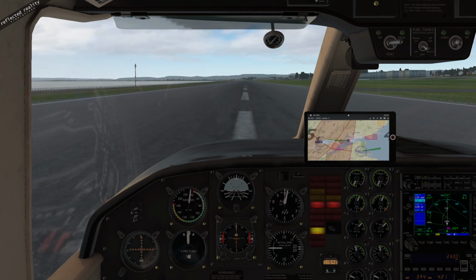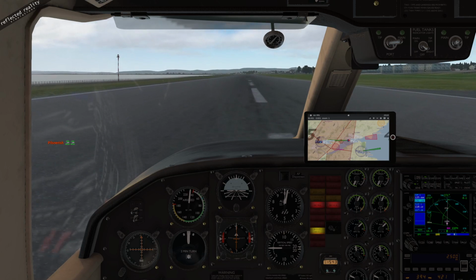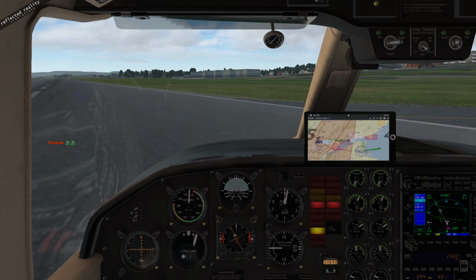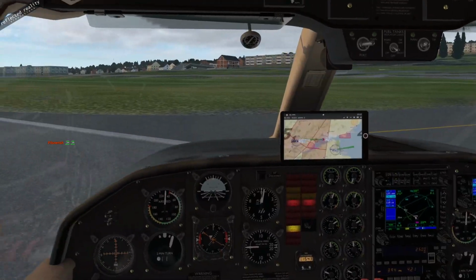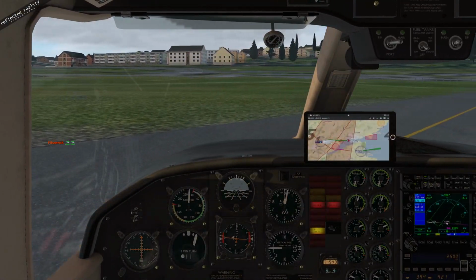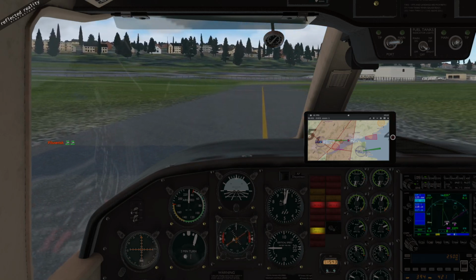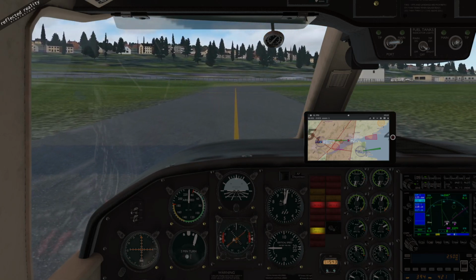And that's us on the ground at Dundee, ready for the first exit here, with just a touch of wheel braking there. It's a phenomenal little aircraft. You've got to be really careful with it in the final stages though. Just make sure that you've got that power spooled up.